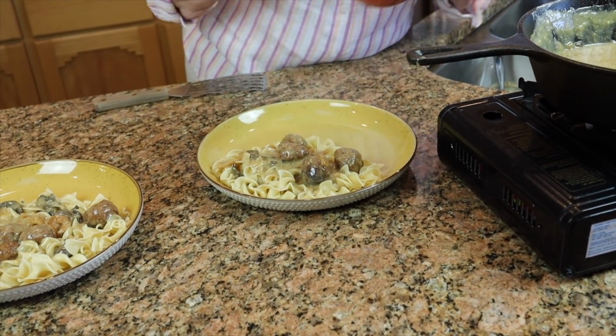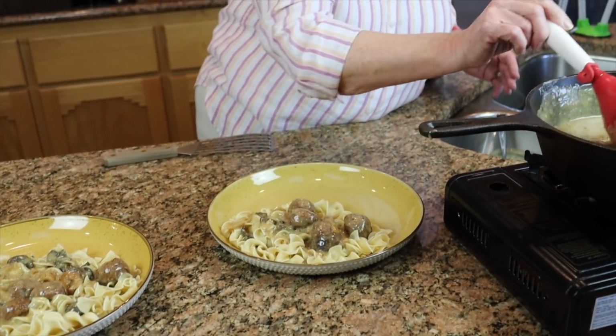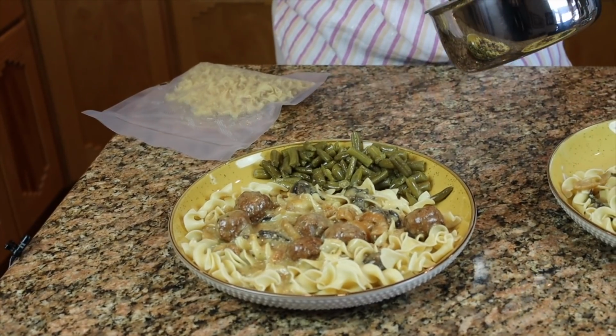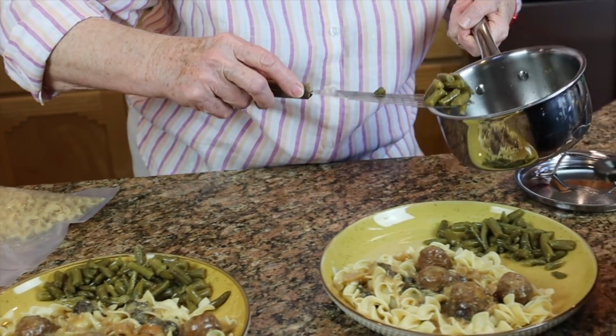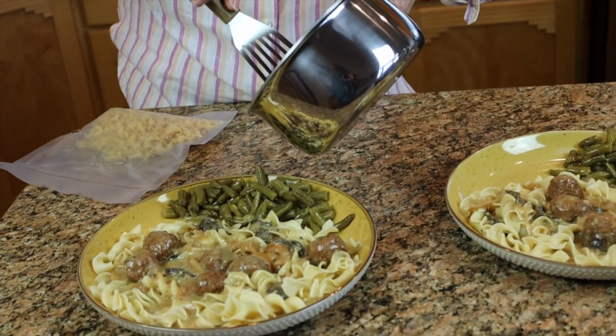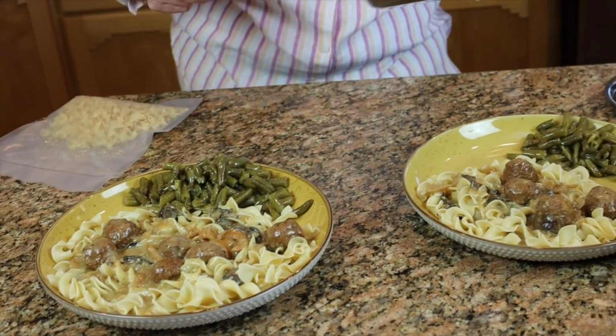And we have enough gravy for another meal, so I'll put this in a jar in the refrigerator and we can have that. Now for the green beans. And a pint pretty much does us for one meal. Oh, put the rest of it on yours. I've got it.